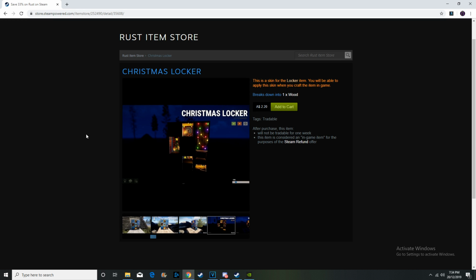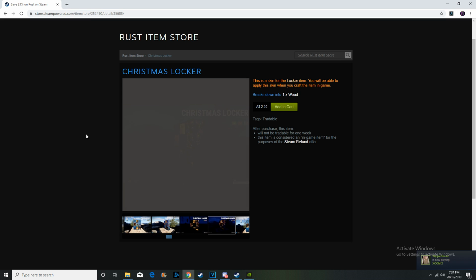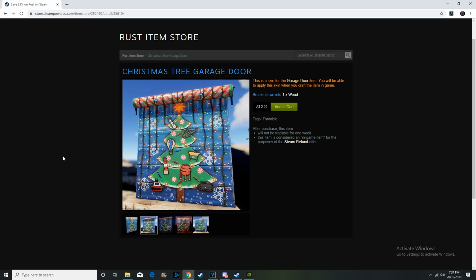It's also another glowing skin and it looks really nice. So I do think that this should be a pretty safe investment as well. Moving over to the Christmas tree garage door, this is going for $2.20, standard store price.